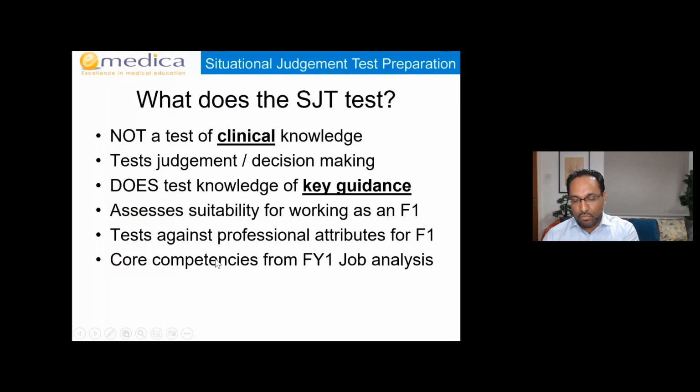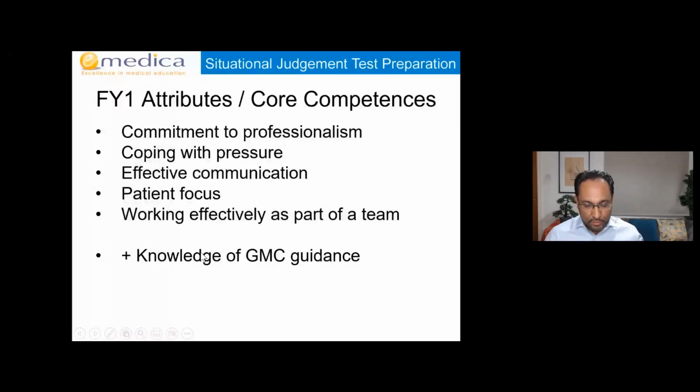Okay, and so what will happen is they'll give you a scenario. It could be based within any kind of ward, any kind of setting that you might actually be in as an F1, because you'll have different rotations in F1. Okay, and within that, every question will be mapped to at least one primary domain, and often a couple of secondary domains. So they're going to see, do you show more positives or negatives for these core domains? Commitment to professionalism, coping with pressure, effective communication, patient focus, and working effectively as part of a team.